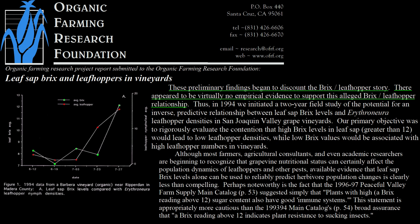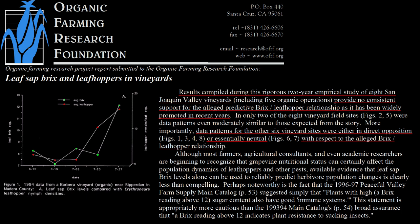In the conclusion sections of the report, the authors mentioned that results compiled during this rigorous two-year empirical study of 8 San Joaquin Valley vineyards, including 5 organic operations, provide no consistent support for the alleged predictive Brix leafhopper relationship as it has been widely promoted in recent years. In only 2 of the 8 vineyard field sites, figures 2 and 5, were data patterns even moderately similar to those expected from the story. More importantly, data patterns from the other 6 vineyard sites were either in direct opposition, figures 1, 3, 4, and 8, or essentially neutral, figures 6 and 7, with respect to the alleged Brix leafhopper relationship.